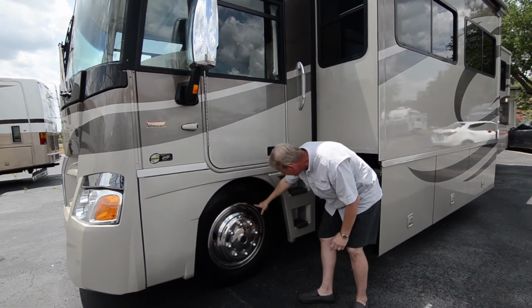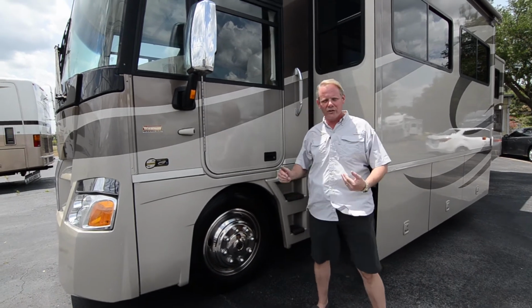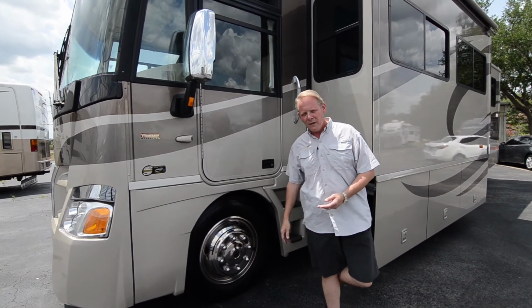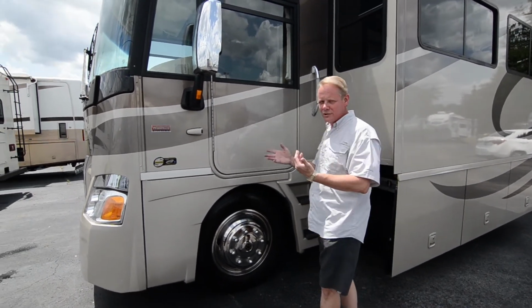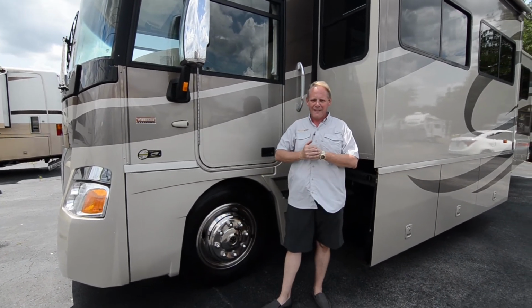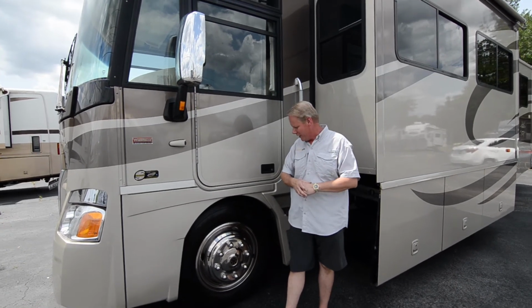And coming up and checking this DOT code, this one is the 17th week of 2013, so I think it's safe to say that all of the tires are from the 16th or 17th week of 2013, which means there's plenty of life left on them. Sorry for that goof and not knowing that right off the top of my head at the beginning of the video, but heck, we overcame it.